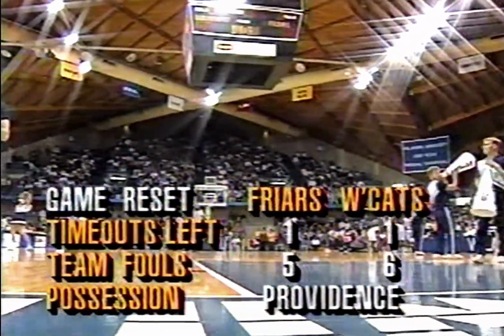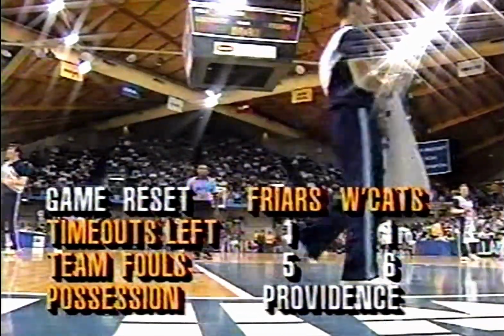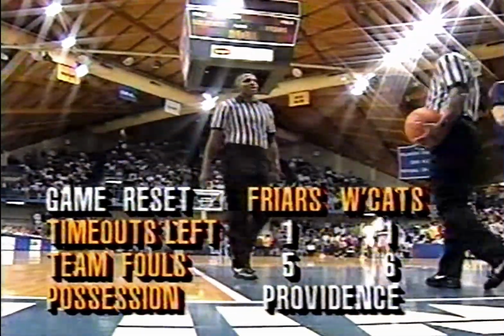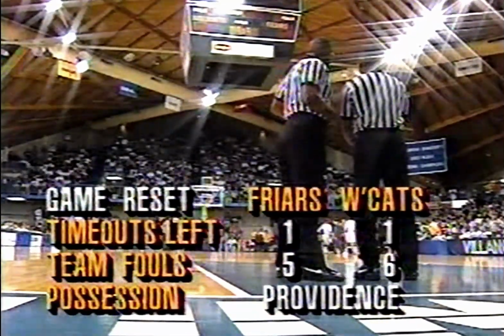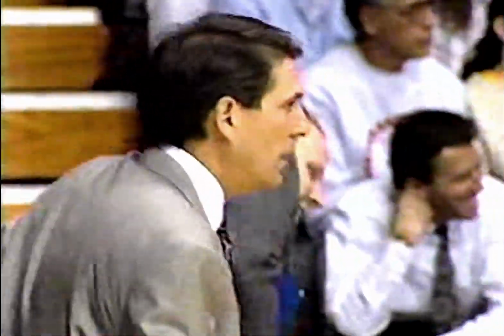And here's your game set again. 1 timeout left still for the Friars and Villanova. Providence still with a foul to give. And how about this? As you look at Kerry Kittles, he'll be shooting at the line, was a 68% free throw shooter last year as a freshman. Alvin Williams, Wilson, Lawson, Haynes, and Kittles. Steve Lapis in another tight ball game here at Villanova.